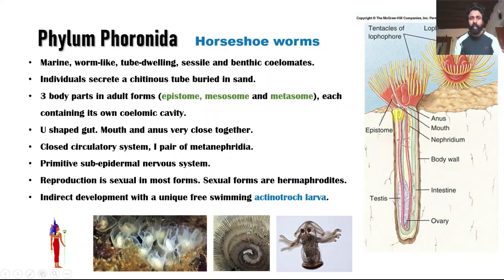Individuals secrete a chitinous tube which is buried in sand. Look here, this is an individual. It secretes a chitinous tube buried in sand in which the organism lives. So this is the tubicolous nature of this organism.